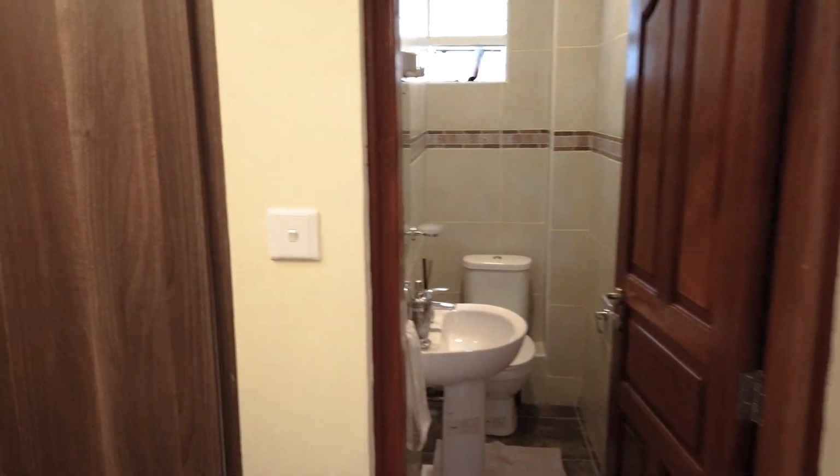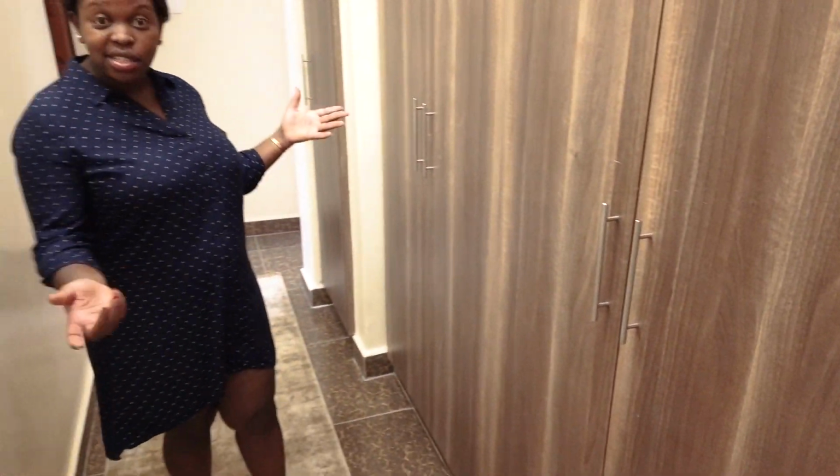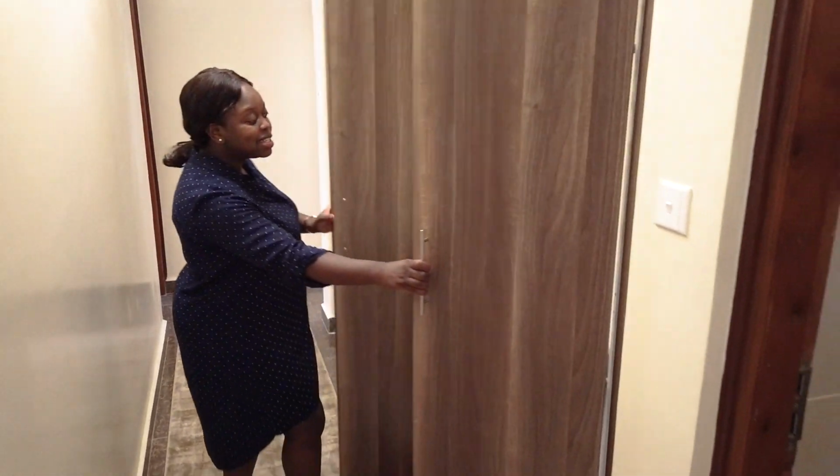Yeah, so we have this very long corridor. I think it's a beautiful corridor, and on the corridor, guess what? We have more storage space. Yeah, so it's really amazing.